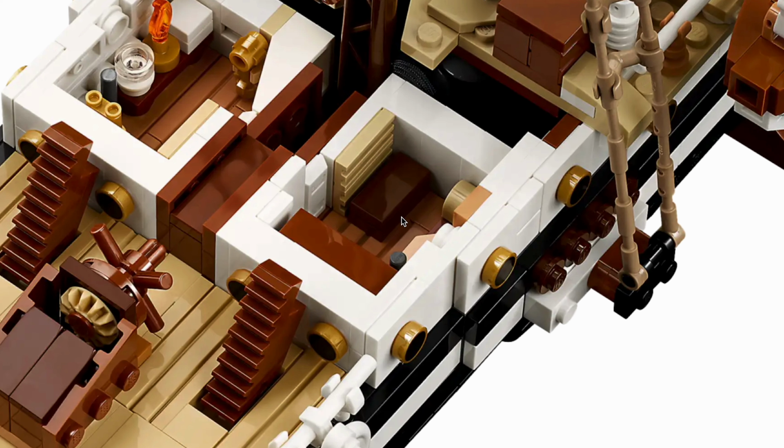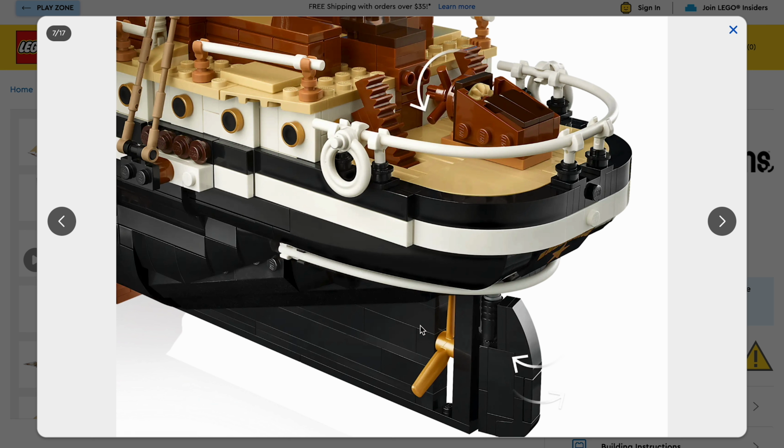I do really like the look of these gold portals on the side, and they look really nice. I wonder if that's a print. It's gotta be a print. So now we can see that gold propeller near the back that looks really nice, and then the rudder is rotatable, so you can position that rudder a little bit however you want.